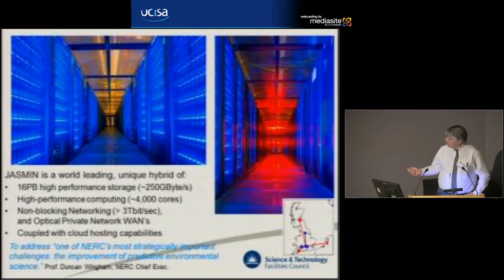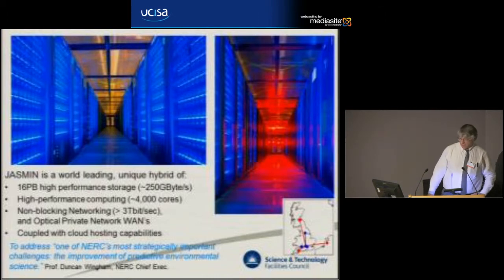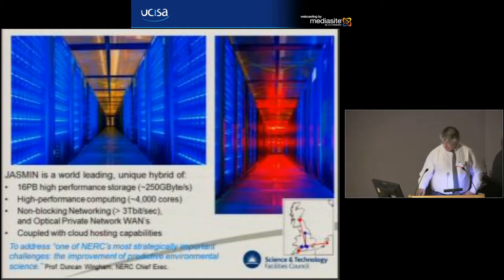have some lovely links from our colleagues at Janet. So we have dedicated links up to Archer and Hector up in Edinburgh, down to the Met Office in Exeter, up to Leeds and other partner sites. This is KNMI over in Holland. We're also sucking in data from DKRZ in Germany and places in Australia and the US.